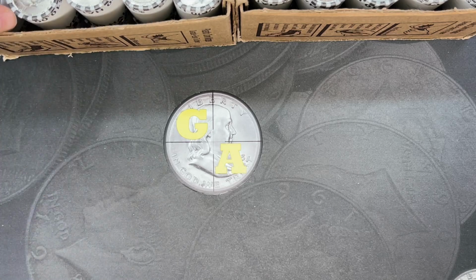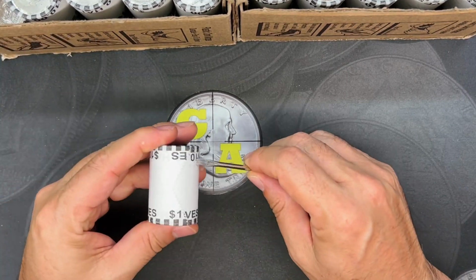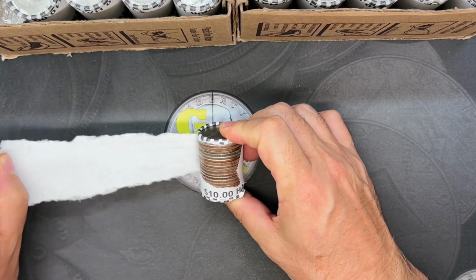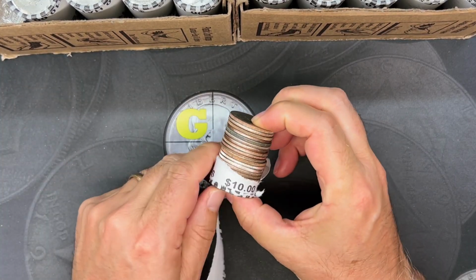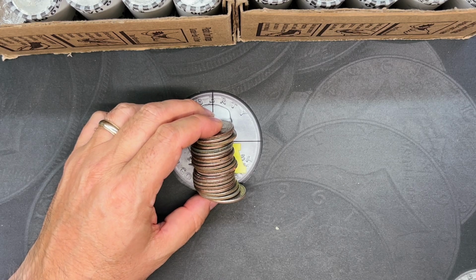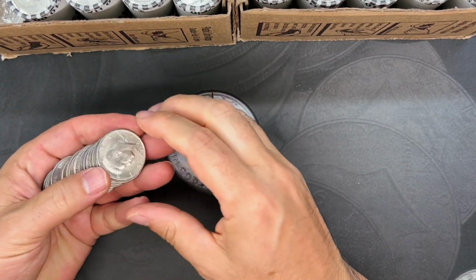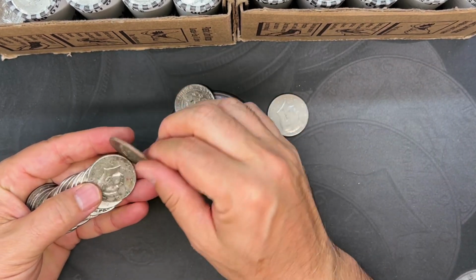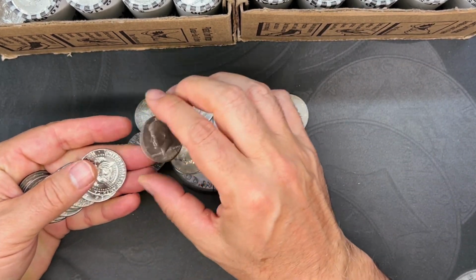Okay, so box number one, let's go ahead and open 5 rolls live on camera here and see how these rolls are looking. Are they stuffed with 2023s? Do we have a bunch of NIFCs? Or do we just have a bunch of clad? So let's see here, this first roll, and I'm not going to go through every roll like this, just to see a few of them, see what they look like.